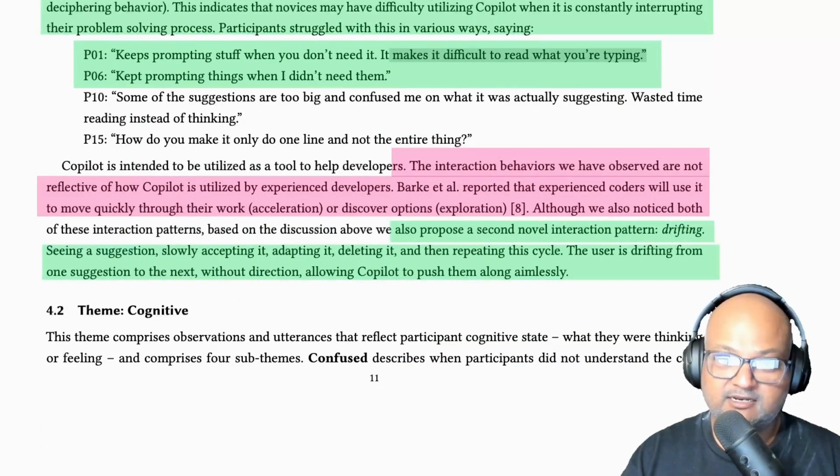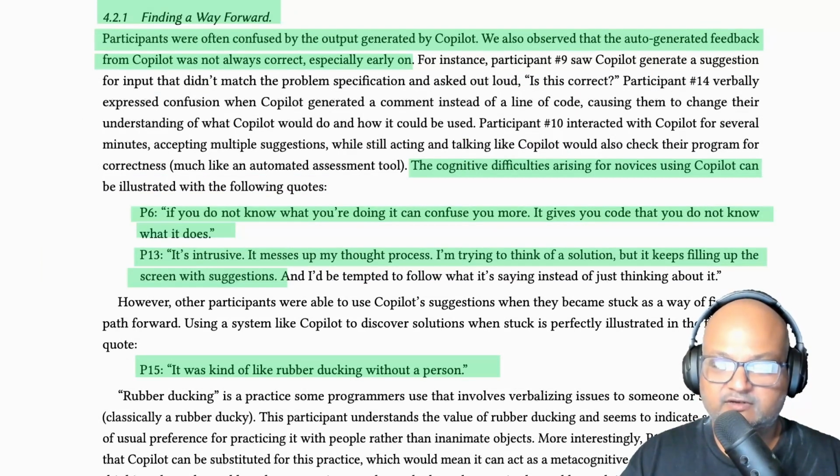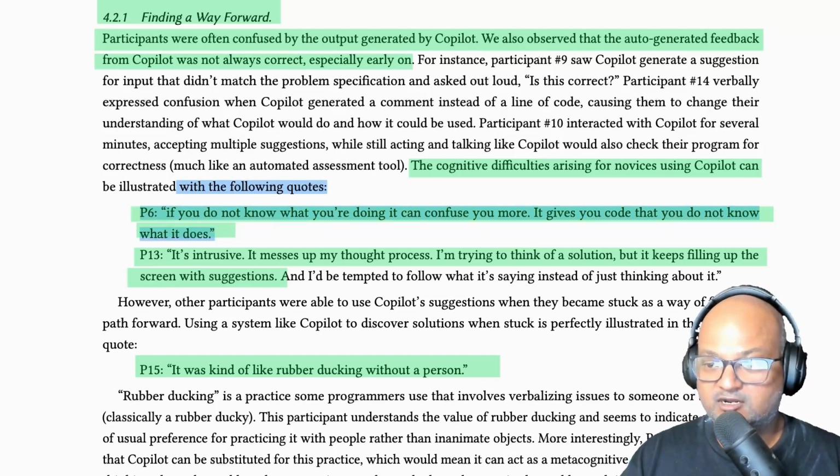There have been other studies that observe how more experienced programmers use Copilot, and they have somewhat different usage patterns. They use it more as a tool for accelerating their programming, and that's something we're not seeing with novice programmers. So the authors give this interaction pattern the name drifting because the user is drifting from one suggestion to the next without directing the tool themselves. There were a number of cognitive difficulties related to the earlier complaint of making suggestions too often. Students complained that it can be confusing if it gives you a code suggestion, but you don't know what it does or how it does it.